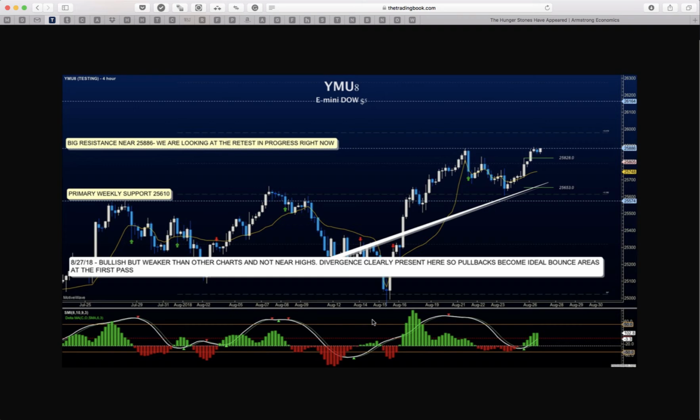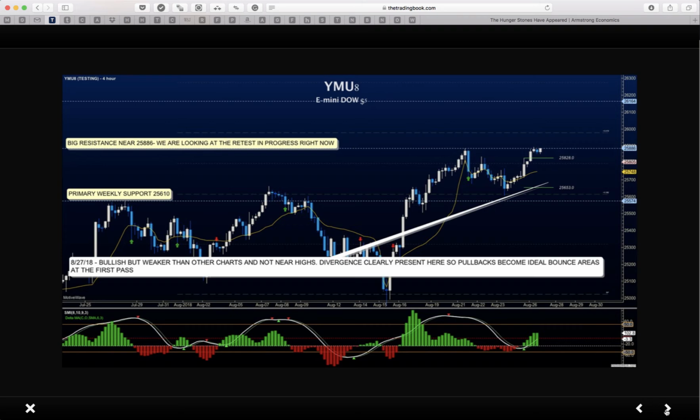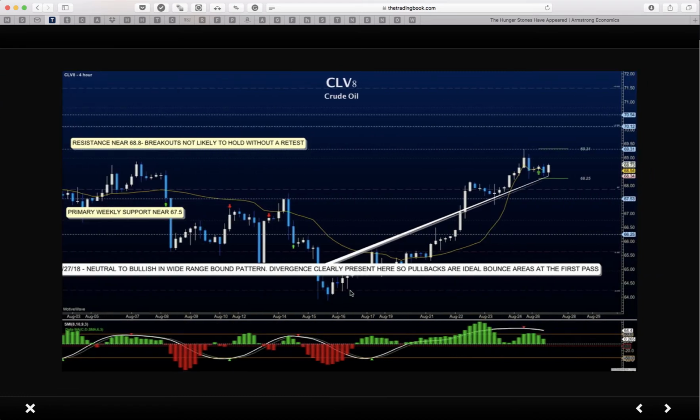Pullback action, 25,805, 25,770, with a primary support very deep, 25,610. There is a pocket of thin volume that I do not have plotted here. Don't want the charts to be too messy, and there is quite a bit of technical divergence. So you want to be really careful buying the breakouts here. This is the one that I would say exercise the most caution buying breakouts and allow it to come back and retest that breakout before you take it.